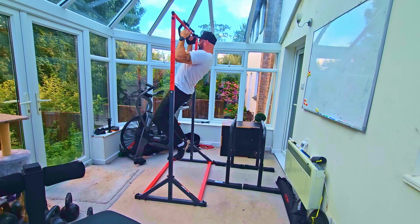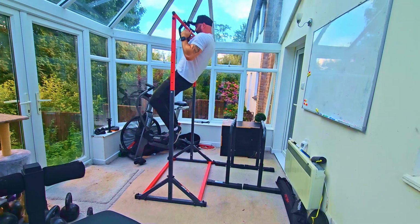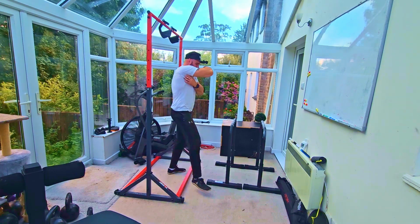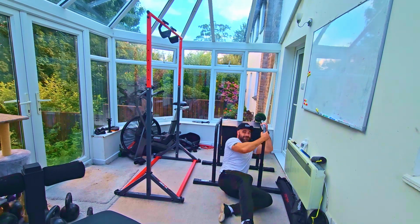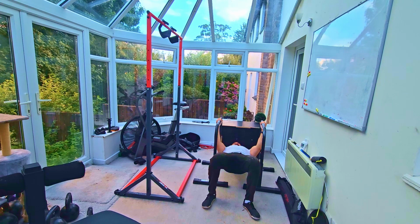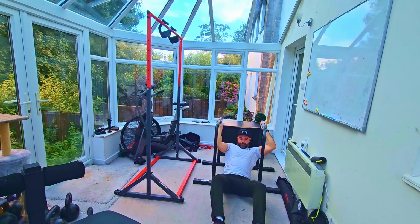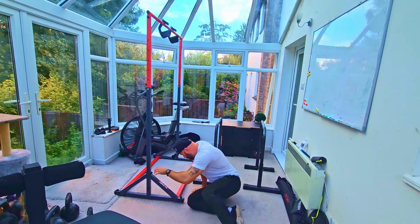That's what we want to do. Power up, slowly lower down. Wow. Right in here, man. Wow. But yeah, this is just a pump out, but my forearm blown up.